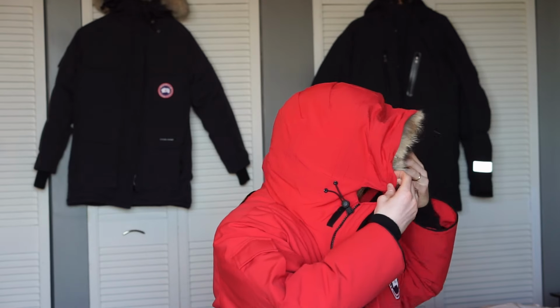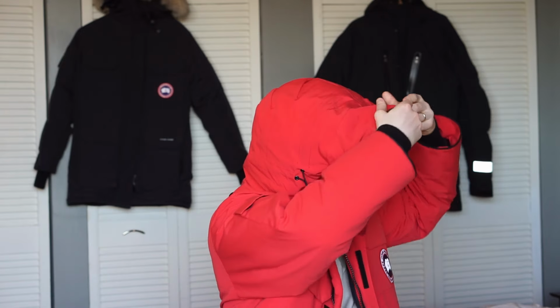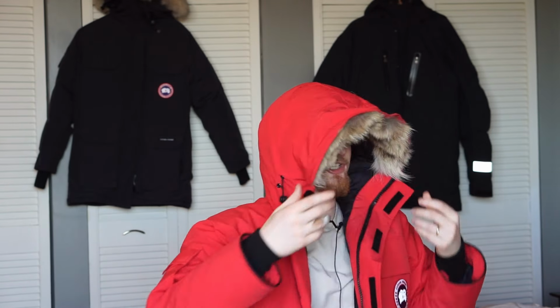When I turn to the side, you can see it basically covers your whole face depending how you want it to go. Honestly, one of the best hoods I've actually tried on any parka. Also, on some of the newer models, as I said, you can remove this fur. So you'll still have this kind of brim here, there just won't be any insulation that you can fold in and block with your face.